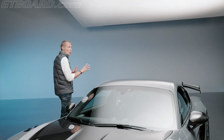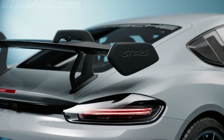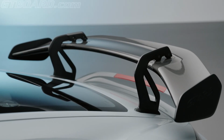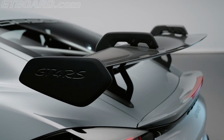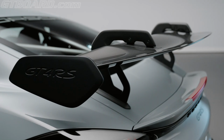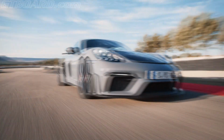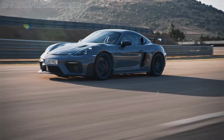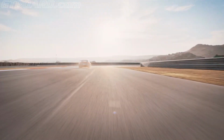We have a new wing which is supported on swan neck supports like we do on the race cars, like we have it on the GT3 models. It's a very efficient method of putting a wing on a car which produces more downforce and gives us a better aerodynamical balance. This is accompanied by a diffuser underneath the car and a new underbody which help the stream velocity to be as quick as possible on the backside to produce additional downforce.